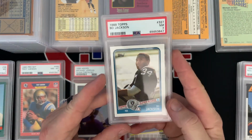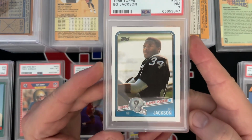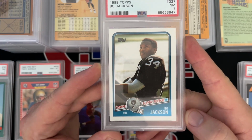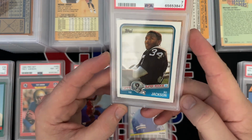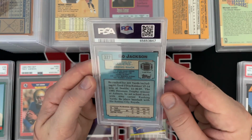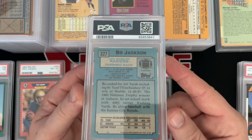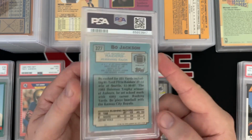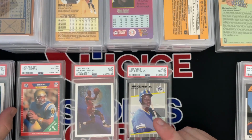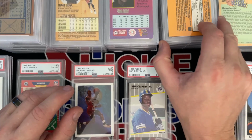This is mine. A 7. Gosh, I'm just not seeing it. Maybe off center, a little left to right. Corners were all good. I don't know what they're seeing in these cards that they do not like, because those corners are nice. There's a little white there, but not a 7. I think they just like shiny cards.